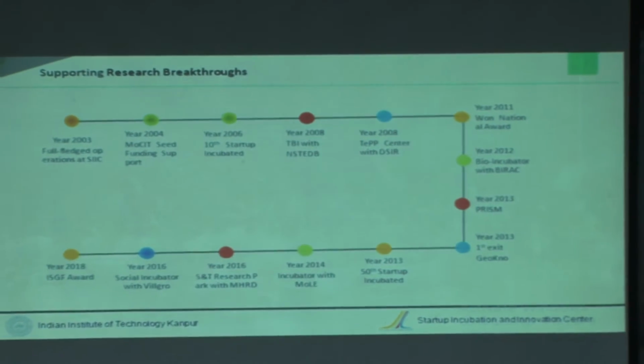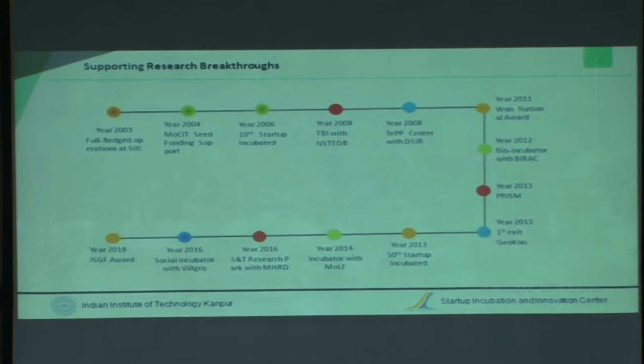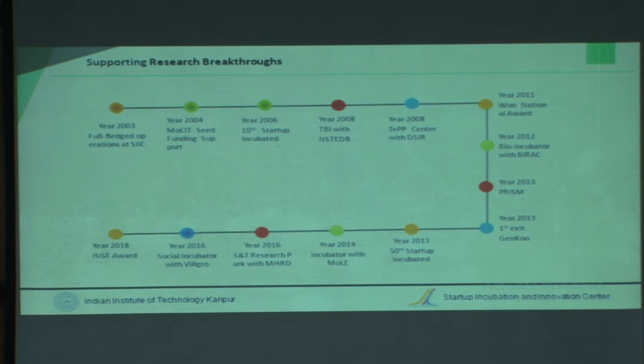Professor Fani has been in charge of the incubation center, establishing it and nurturing it for almost 8-9 years, if I'm not wrong. Then Professor Samir Khandekar took charge of it for 3 years, and recently Professor Amitabh Bandyopadhyay is in charge of it. We have a fully fledged social incubator, bio incubator, and a textile incubator inside the incubation center. We are one of the best incubation centers in a technology institute in India.